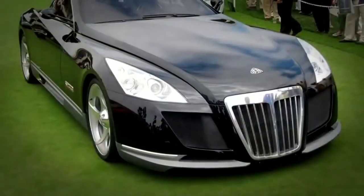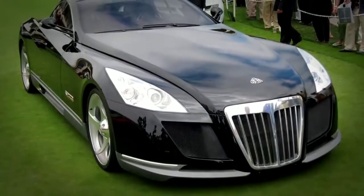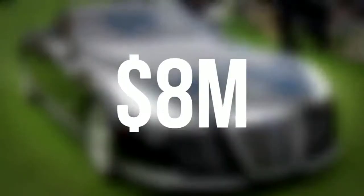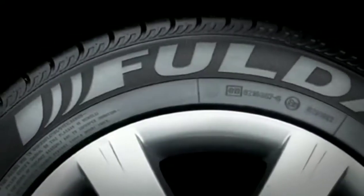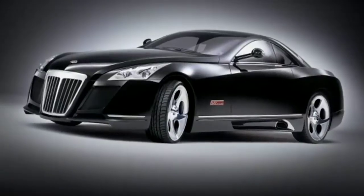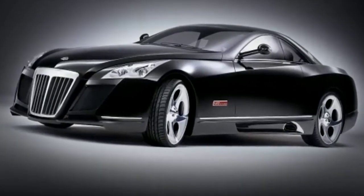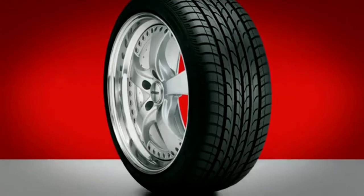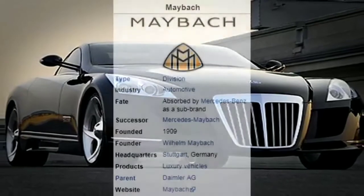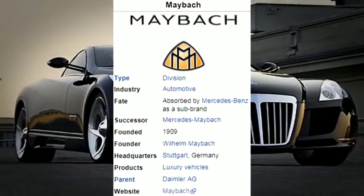This creation of German super luxury car maker Maybach has a price tag of just under $8 million. There's only one car like this that's ever been made, though you could get it custom built if you like. It was built when German tire maker Fulda approached Mercedes-Benz for a very heavy, very fast car for them to test their newest range of high-performance tires, called the Karat XLero, and Mercedes gave the brief to its subsidiary Maybach, who designed this monster of a machine.